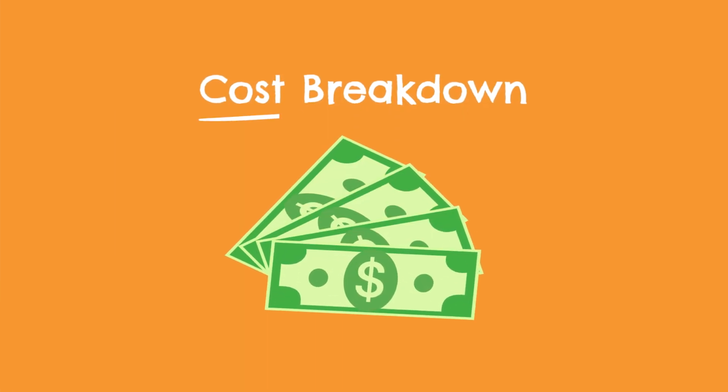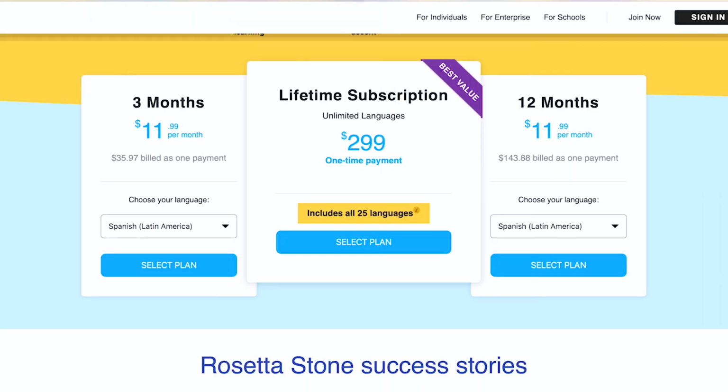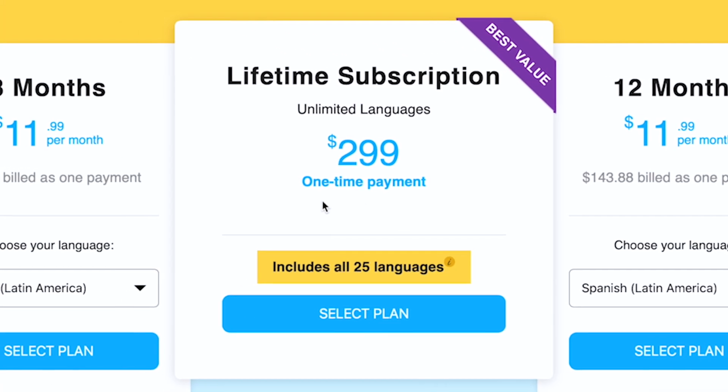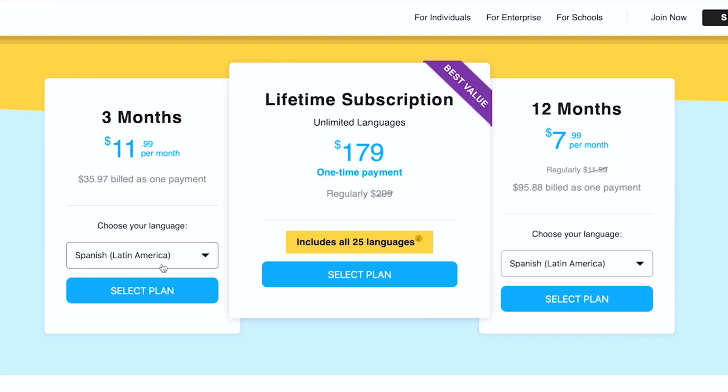Okay, so first up, we gotta cover pricing. Rosetta Stone offers 3 different subscription plans: a 3-month plan for $36, a 12-month plan for $144, or a lifetime plan, which includes access to all languages, not just one. That goes for around $300. However, those are just the full retail prices, and Rosetta Stone is really aggressive with their deals and discounts, and most of the time you can find the 12-month subscription for just $95 and the lifetime package for $180.